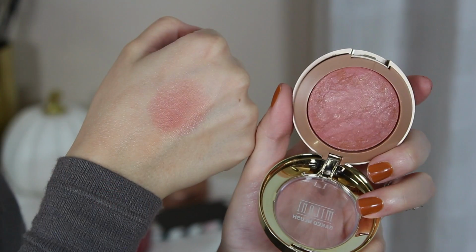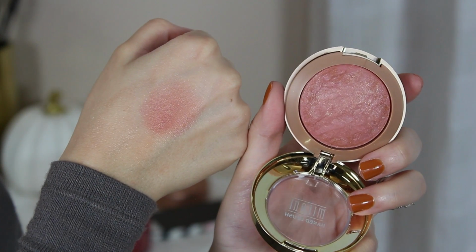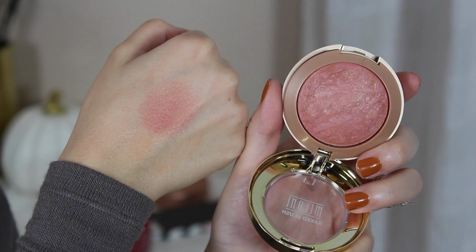This goes with almost anything. I almost love it as much as I love Luminoso, and I love Luminoso. It's my favorite. But this one is so beautiful. Like, it doesn't have any chunks of glitter, even though it looks like it does. It doesn't come off on the cheeks. It's so pretty, and it goes with so many things. It's a great blush, and thank you to all of you who recommended it.